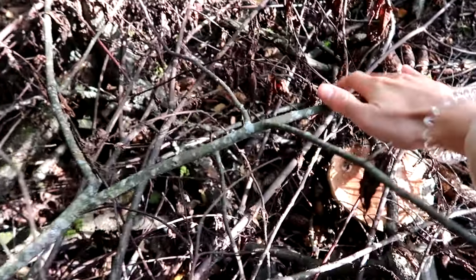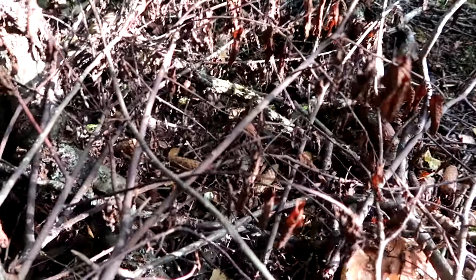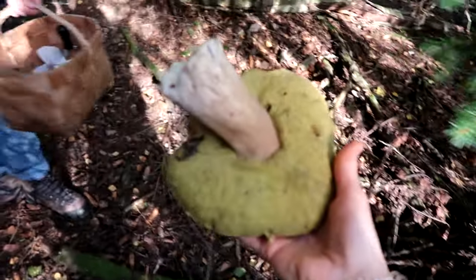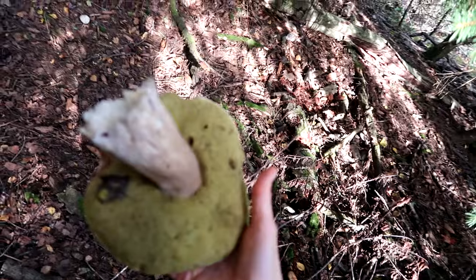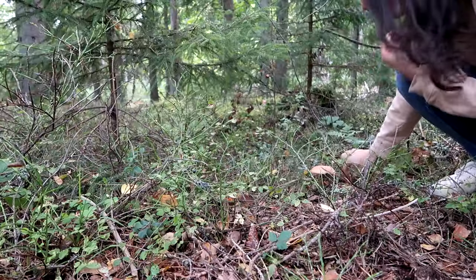Here is another one, so I will try to get it. But this is even bigger, so I guess no chance. Very well. I will leave it here, unfortunately.